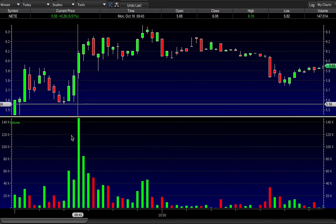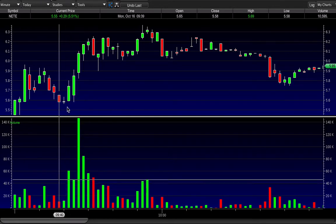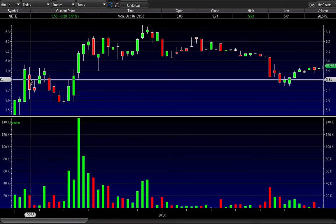So there are two things you have to really look at when you're playing any type of gaps. You have to look at the volume, and you have to look at how the candles are playing. Those are the two things I try to focus on the most.